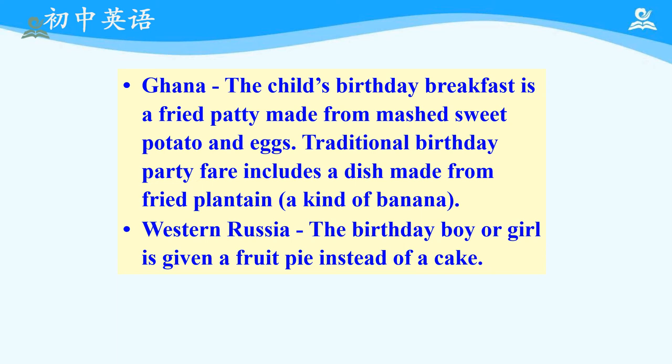So we know in Ghana, a child has a fried patty and a dish made from a particular kind of banana. In Western Russia, the children don't have a cake. Instead, they will enjoy a fruit pie on their birthday.